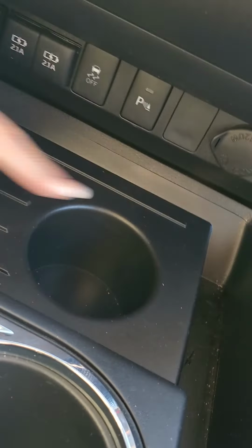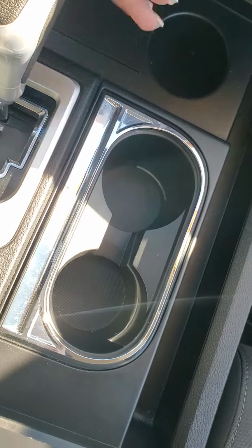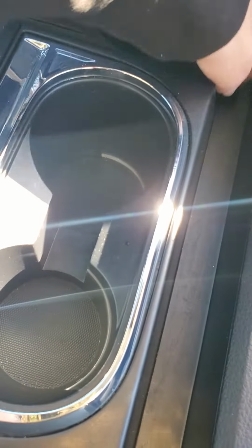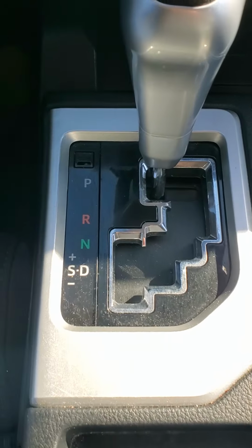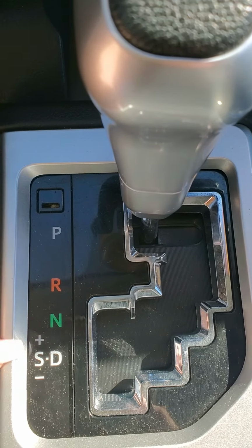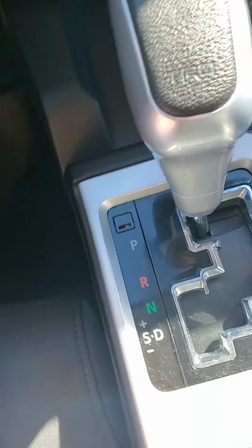Okay, cool. Nice little spot here. It shows us that we have three different cup holders. Nice little slot here for storage. When we get into our shifter, we got park, reverse, neutral, drive, sport mode, plus and minus. You can manually shift the car there.